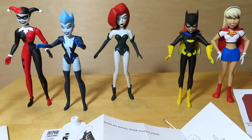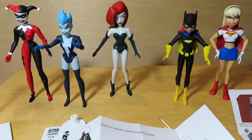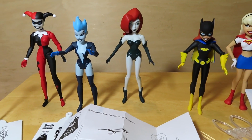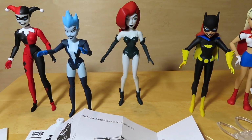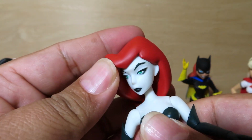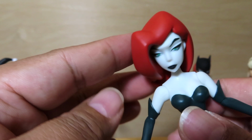As far as articulation, if you're not familiar, I'll go through maybe one of the figures here because they're all pretty much going to be the same on all of them. So let me make some room here. Let me get everything aside. I'll probably just show you the articulation with Poison Ivy and move on from there. Alright, so moving on with articulation, you have a ball joint at the head. So depending on the figure with Poison Ivy here, it's a bit hindered because of the hair sculpt there.